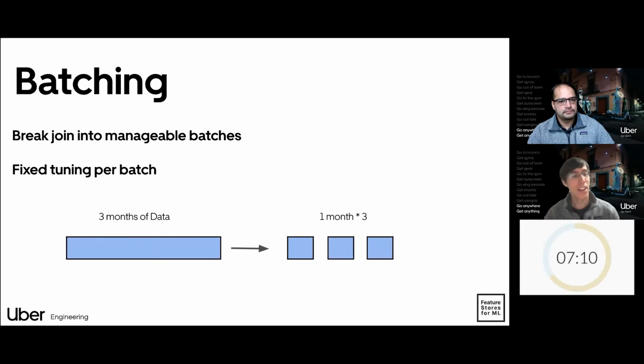One of the first things done in order to easily manage joins was to break them up into manageable batches. For instance, instead of attempting a join on the full 3 months of data, we could break it into smaller 1-month chunks. With this solution, as long as the join for a single batch of data succeeds, then any date range should succeed. For most jobs, standard join configurations, such as the number of partitions and executor memory, can be relied upon. However, if any customization is needed, then it only needs to be tested to work with a single batch. Then it can be similarly applied to any date range.